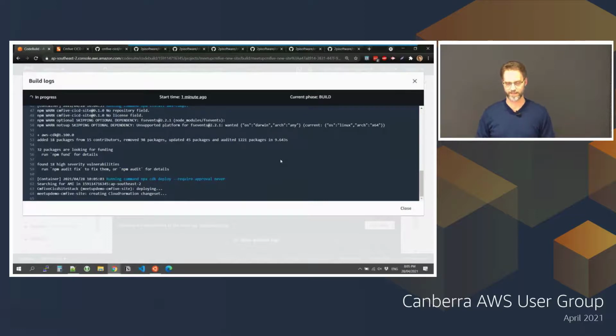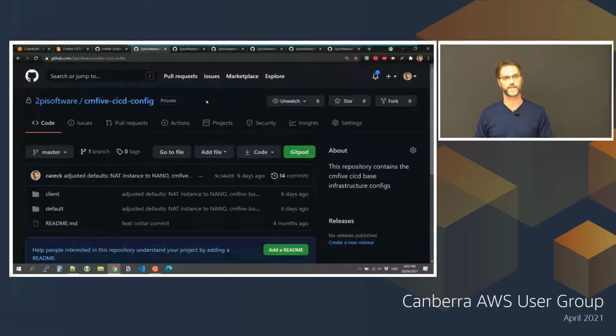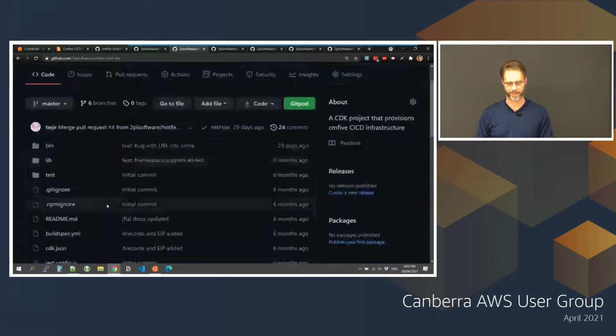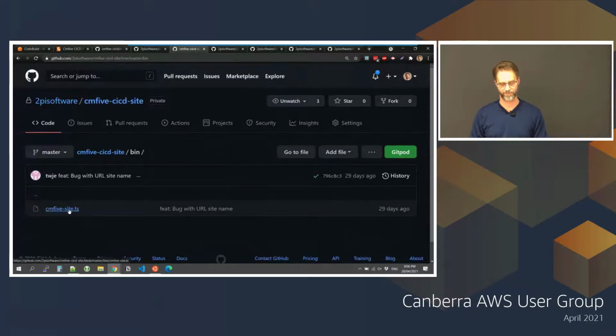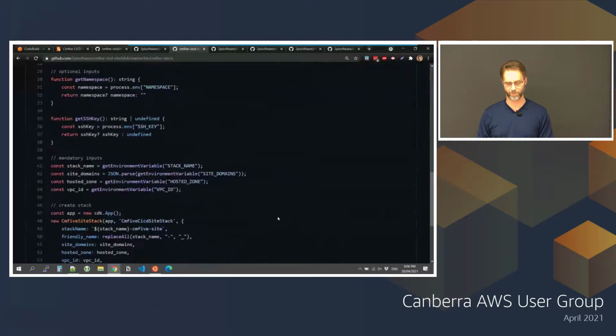And where is the stack? It's not in the CI/CD code repository, because that's something that we only ever call once. It is not in the config, which is a configuration setting that potentially we should only ever have once, but sometimes, in reality, you do have that twice or three times, depending on different client needs. It is actually in this repository called CI/CD site. And what CodeBuild does is it pulls down this repository and then executes the CDK that is in here. So here you will see the CM5 site TypeScript, and that is the CDK that is actually getting called.